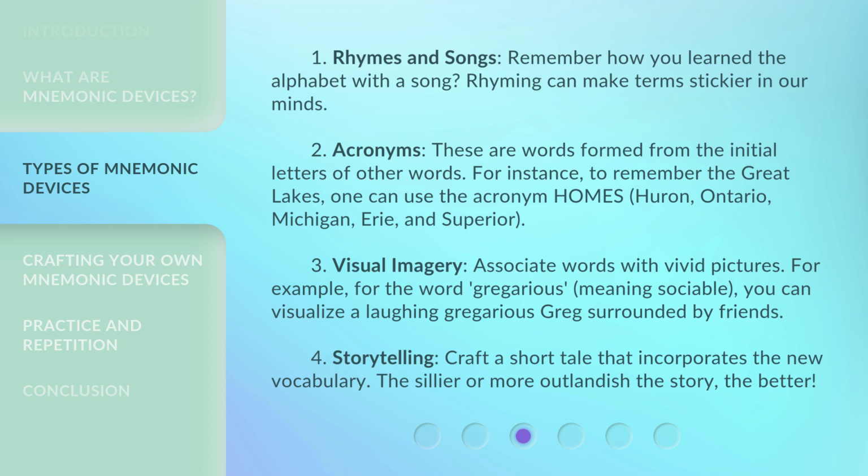3. Visual imagery. Associate words with vivid pictures. For example, for the word gregarious, meaning sociable, you can visualize a laughing gregarious Greg surrounded by friends. 4. Storytelling. Craft a short tale that incorporates the new vocabulary. The sillier or more outlandish the story, the better.